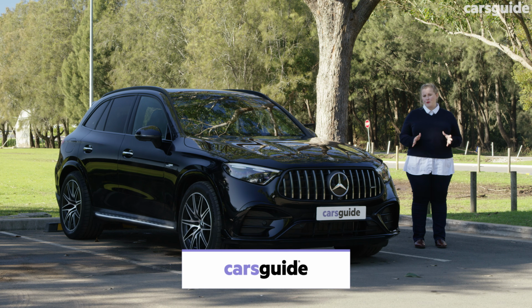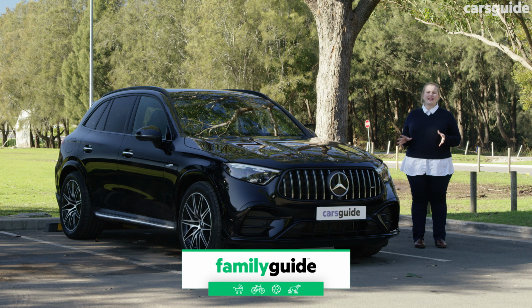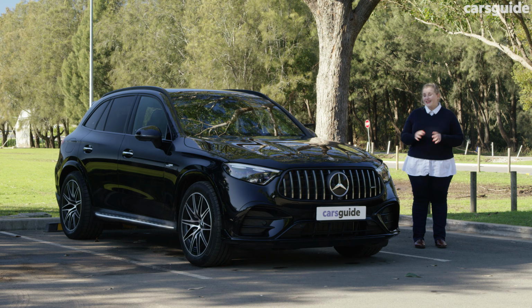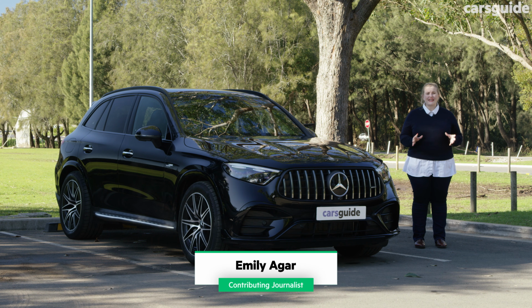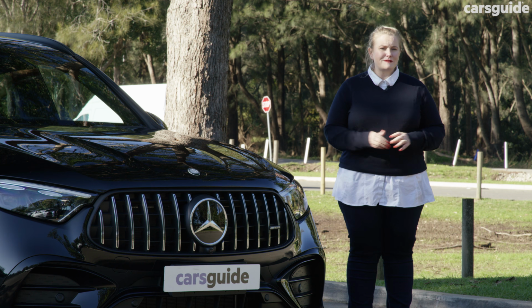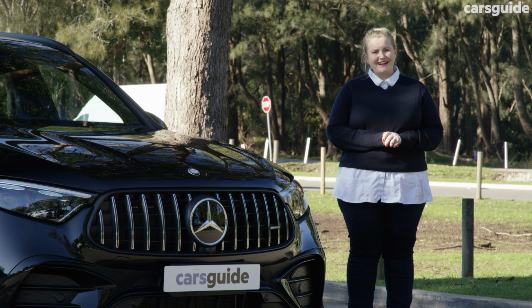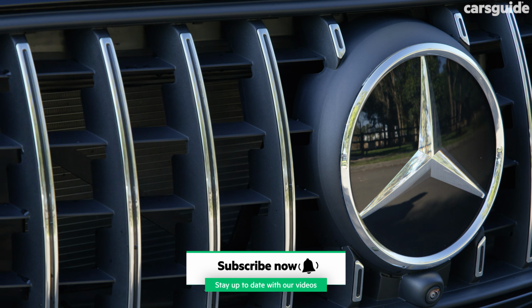If you're looking for a performance SUV, I want to introduce you to the recently relaunched Mercedes-AMG GLC43. This model sees some major changes to its engine, outputs and underpinnings. And this week I'm family testing just how practical those changes are for family life. It competes against the BMW X5 M50, Audi SQ5 and the Porsche Macan S. Let's see how it's fared.